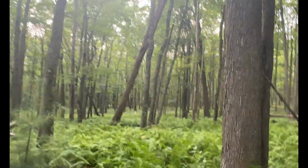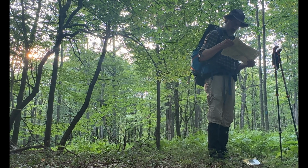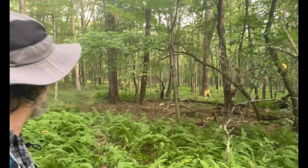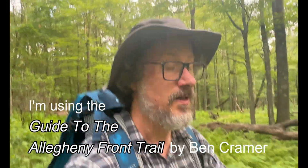Looking forward to having a wild camp out here in Moshannon State Forest. It looks to me like about a half a mile, which I can deal with. We're already in on it, so I'm just going to take this down the Rock Run and go with it from there. It's not going to tack that much onto my day tomorrow, and it might be a nice pretty area. According to the guide, it's a nice area. So half a mile, here we go.